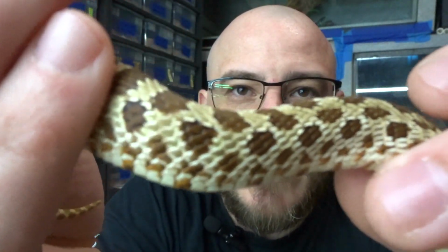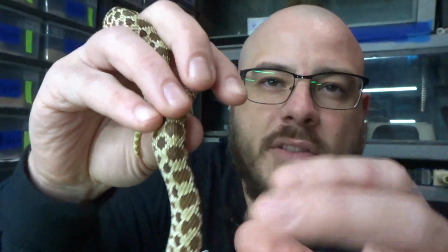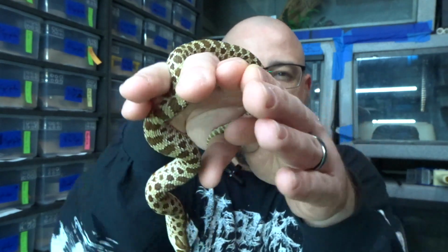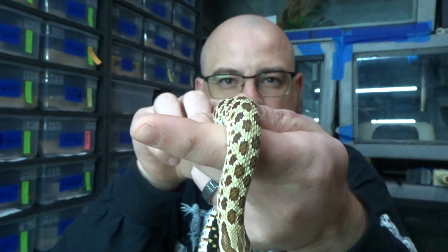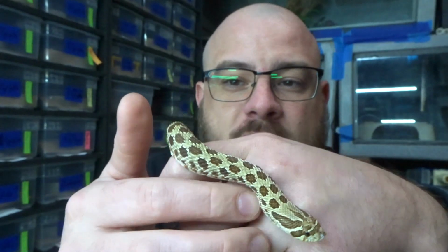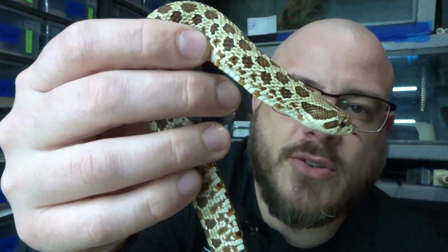For anybody who doesn't know, keeled scales, think of like the underside of a boat, how it's shaped like that. It's turned upside down. They have a ridge line running down the middle of every scale, so you can really see and feel that texture. They're just wonderful little snakes, super unique.